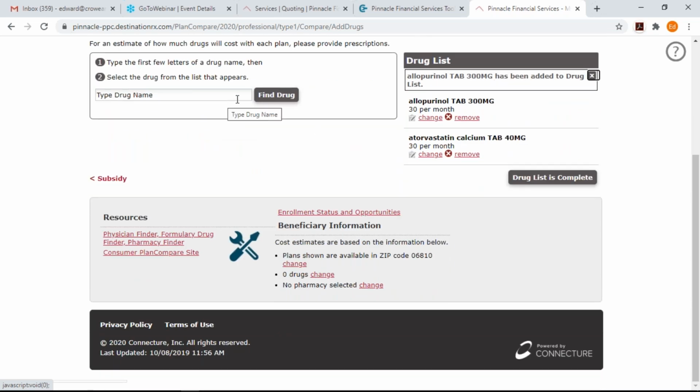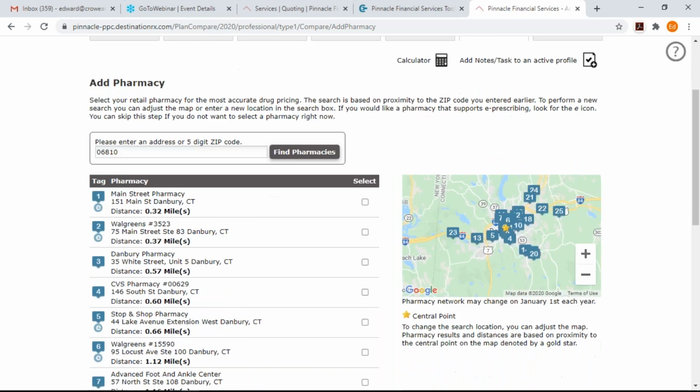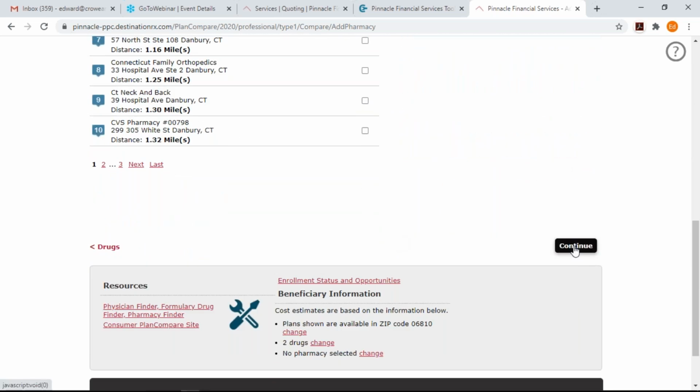All right, so I added a couple drugs. I can remove them. I can change them. I'm going to say my drug list is complete. I'm going to enter the pharmacy I want. And this will work just the same way with Advantage too, by the way. Enter my pharmacy. I'll go with CVS. That's complete. Continue.